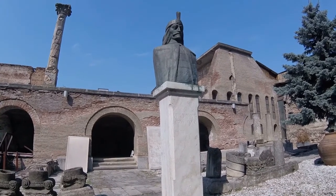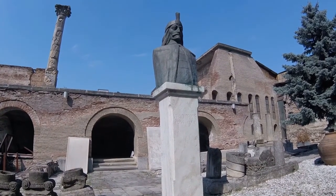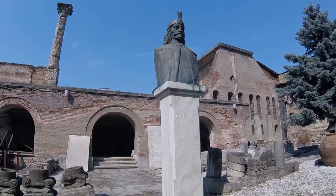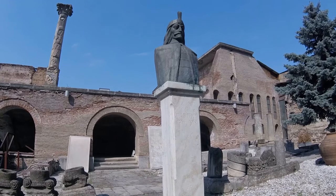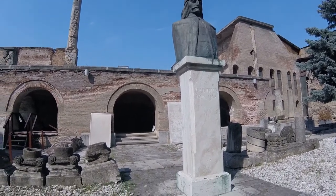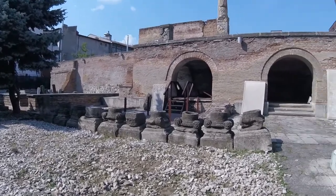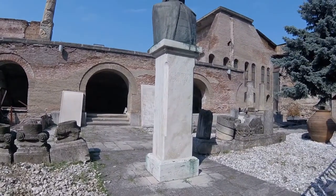This is the princely court, property owned by Vlad III, otherwise known as Vlad the Impaler or Dracula. It's kind of cool. One of his many estates across Romania.